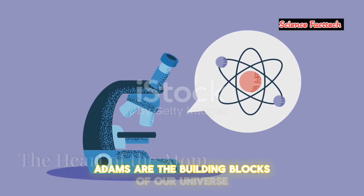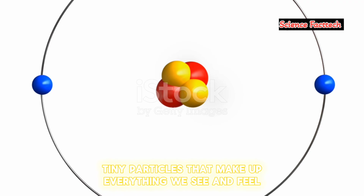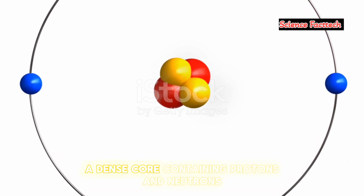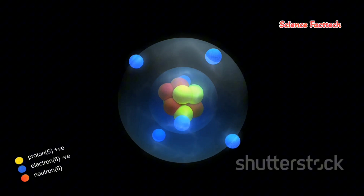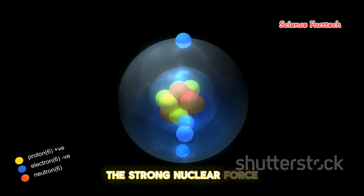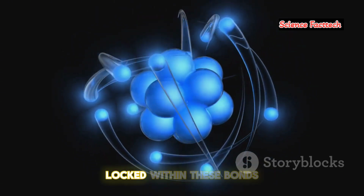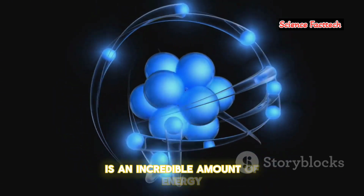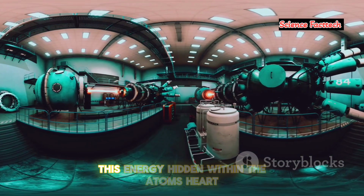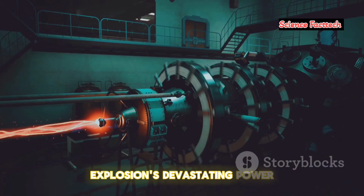Atoms are the building blocks of our universe, tiny particles that make up everything we see and feel. At the center of each atom lies the nucleus, a dense core containing protons and neutrons. These particles are bound together by an immense force, the strong nuclear force, one of the four fundamental forces of nature. Locked within these bonds is an incredible amount of energy, potential power waiting to be unleashed. This energy, hidden within the atom's heart, is the source of a nuclear explosion's devastating power.